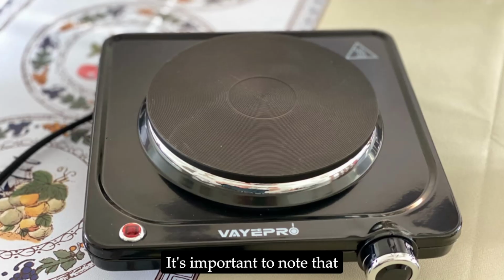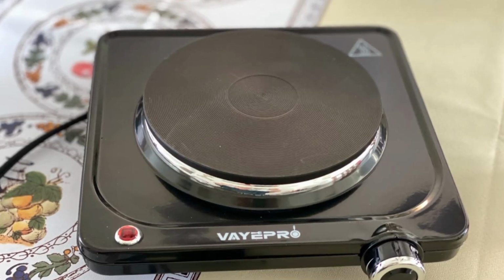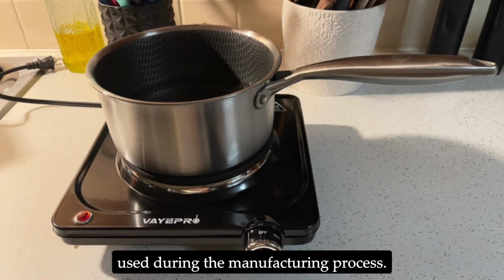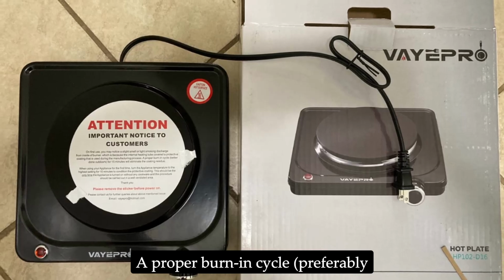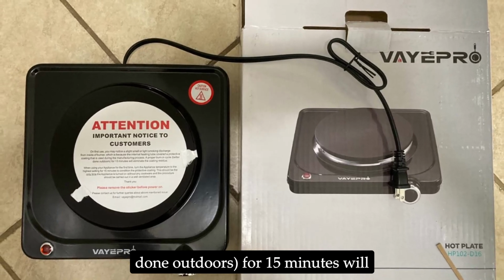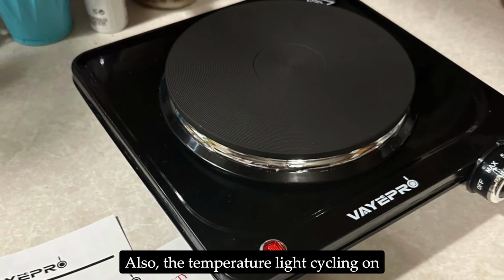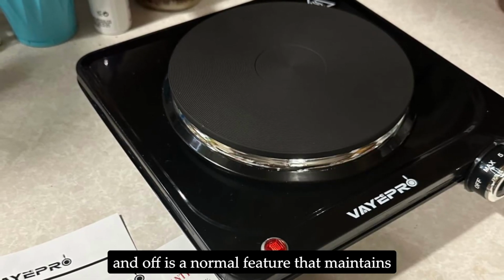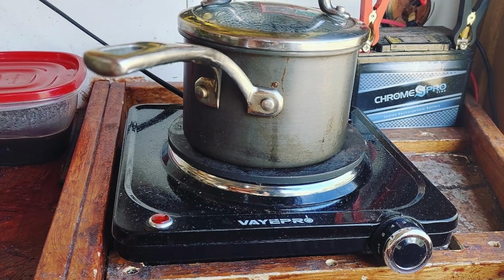It's important to note that during the first use, you may notice a smell and light smoke. This is due to a protective coating used during the manufacturing process. A proper burn-in cycle, preferably done outdoors for 15 minutes, will help eliminate any coating residue. Also, the temperature light cycling on and off is a normal feature that maintains the desired temperature automatically, not an indication of a defect.